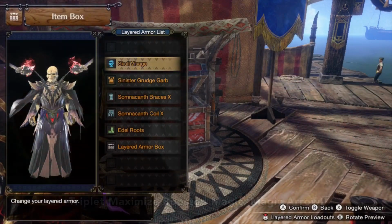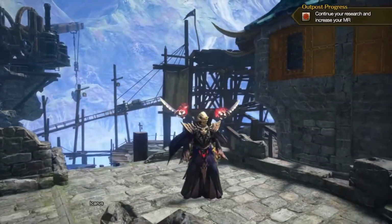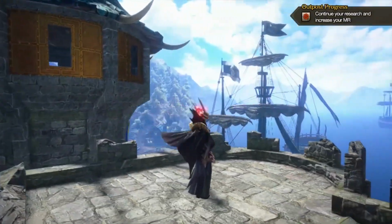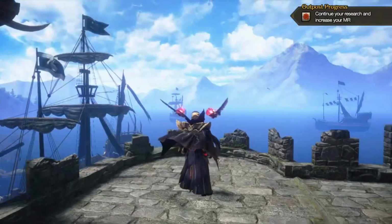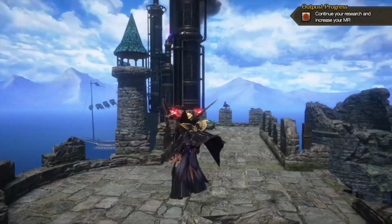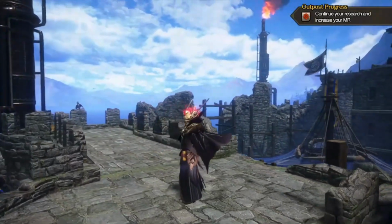Yes, that's right, we have Ainz's old gown. I really can't say it properly. In fact, I've never had to say it out loud. But Overlord coming in here. And yeah, I mean, it's kind of perfect, is it not? The Somnacanth and Adele making the perfect flowy robey bottom.